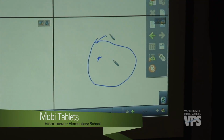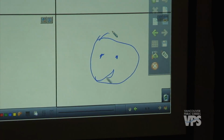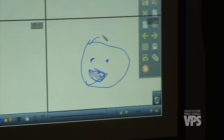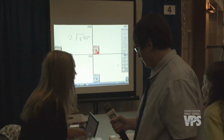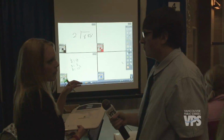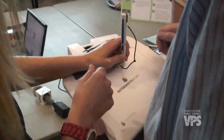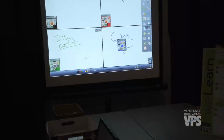Well, when I divide them into groups and give them a specific word problem, then together as a group they have to show the whole problem-solving process. And what the Mobis allow is for a chance for the different groups to show individually how they solve the problem. So as a class, we can then look at four different ways of solving a problem and then talk about the different strategies that we saw.